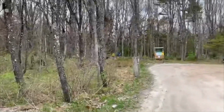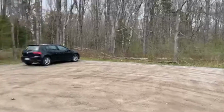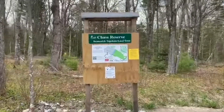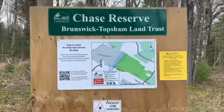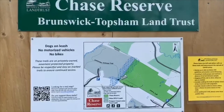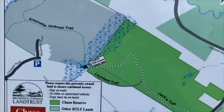So here we go. The parking lot has room for probably about 5 cars, and at the head of the trail is a nice map that shows you a map of the trail and all the rules, such as dogs must be on leash, no motorized vehicles, and no bicycles.